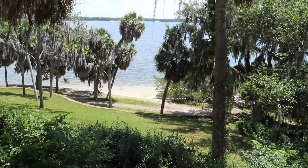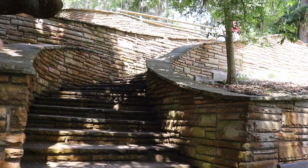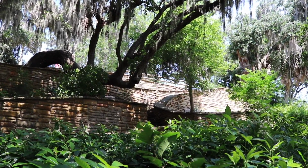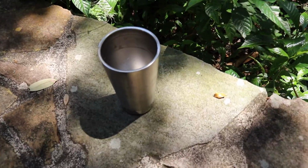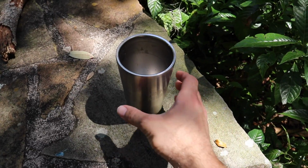This is a cool spot just to stop and chill and enjoy the breeze and the view. And as you climb further down the mound, it starts to get a little cooler in the shade and really green and pretty. Someone just left their cup sitting here. Have we found the Holy Grail?